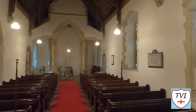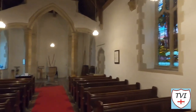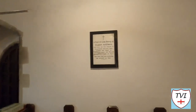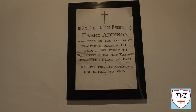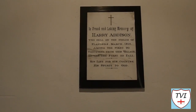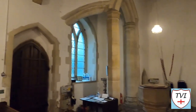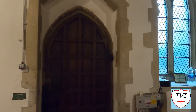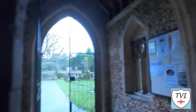There is another tablet there too, actually, which I didn't see. We'll just check this out as well on our way back out. This is for Harry Addison, who fell in the fields of Flanders, March 1915, among the first to volunteer from this village, and he was the first to fall. Well, there we go. Now, speaking of the war, there is a war memorial here in Herringswell, which is what we're heading for. If we continue out of the church towards the western end of the village, the last sort of landmark is the war memorial, and at that point, let's turn the lights out, we'll turn around and head back.